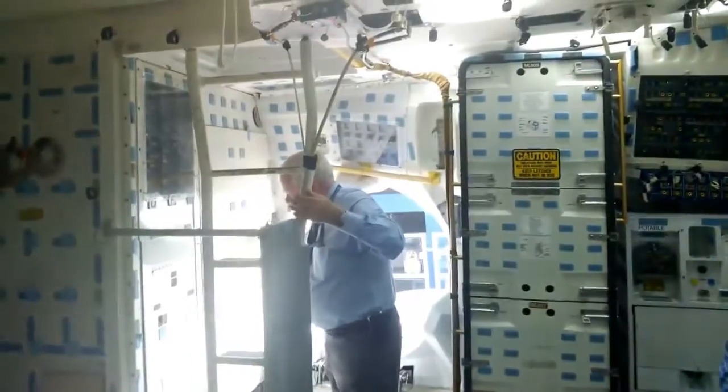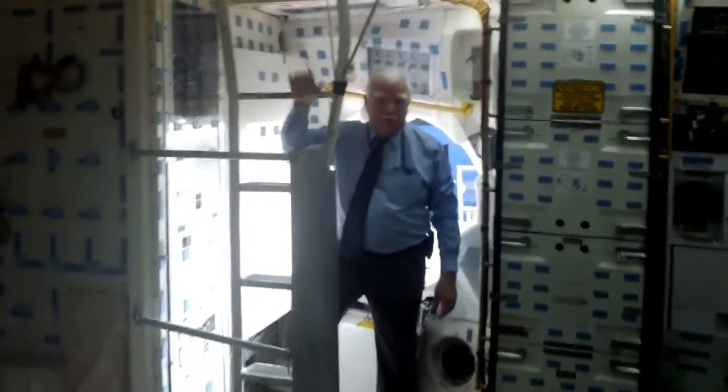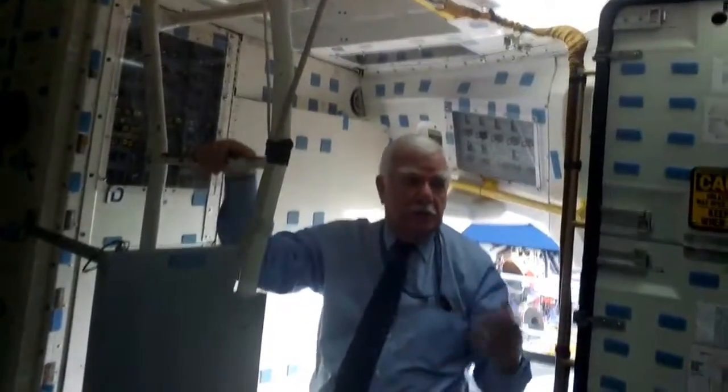So let me close this. Okay. I want to step right back here. Just watch your feet. Now, getting up to the flight deck is a little bit of an exercise. On the actual shuttle, there's no such ladder. Only the Fuselage Trainer had a ladder, as you see it here. On the actual shuttle was simply a single bar with little pads on each side. Really? Oh wow. Because they only had to do it once.